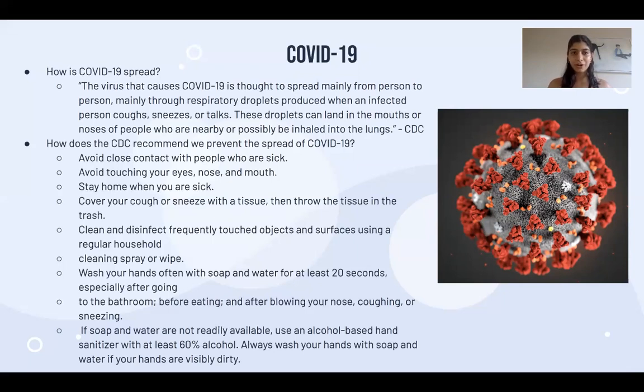So now that we know how COVID-19 is spread, how does the CDC recommend that we prevent its spread? And I'm just going to go through this list here. I'm sure you all are familiar with some of these already. So avoid close contact with people who are sick to prevent that direct and indirect transmission, as well as airborne transmission. Avoid touching your eyes, nose, and mouth. Stay home when you're sick, so that's quarantine. Cover your cough or sneeze with a tissue, then throw the tissue in the trash.